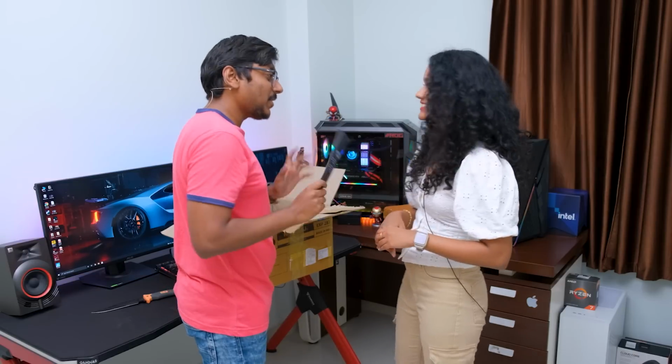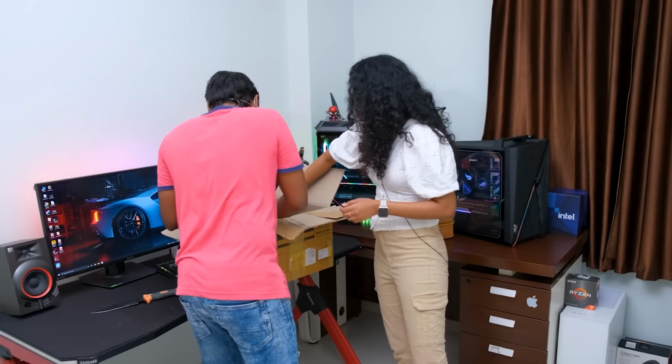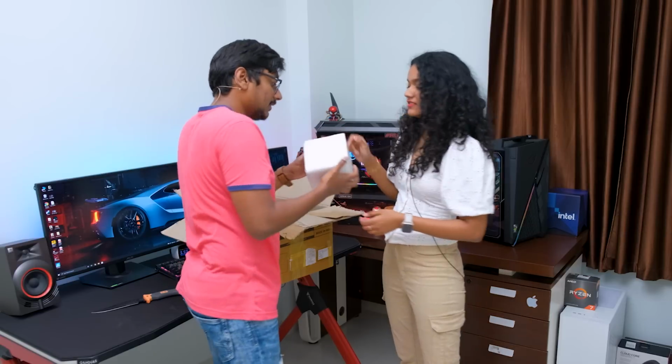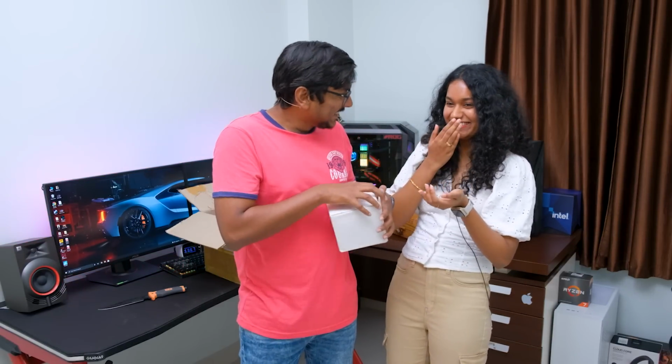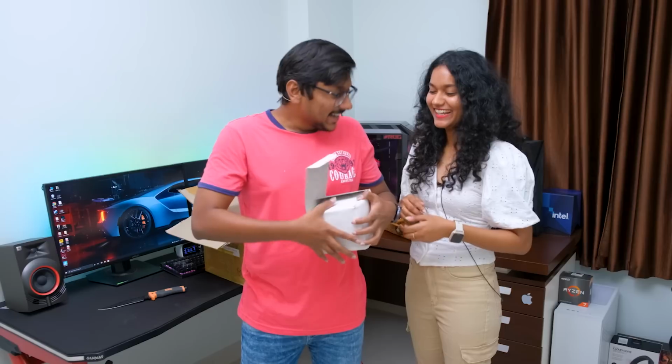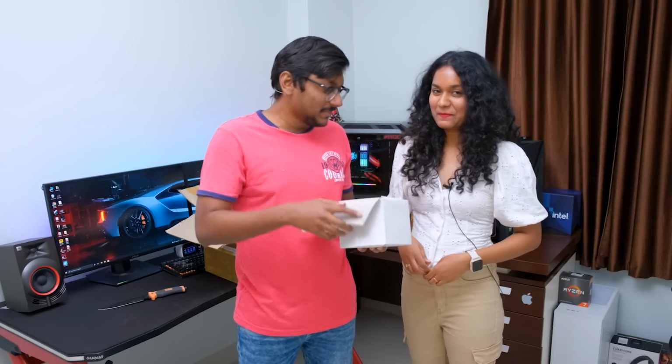Okay, fine, now the gift part. Oh, what is this? What's this box? There is one more box in the package. I hope there's a cake in it. Cake? Why would they send us cake? I think this is something related to the tournament. Why would they send something else?